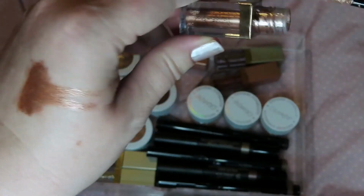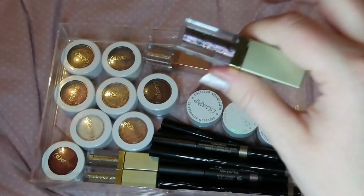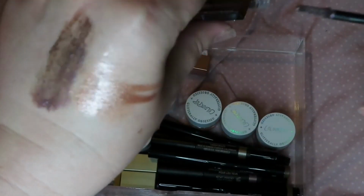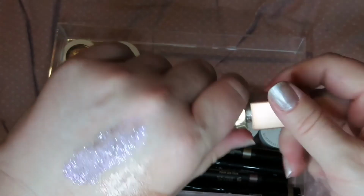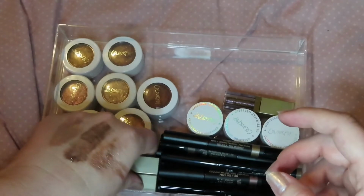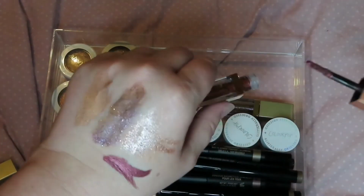Actually, it feels a little bit dry. Yeah, that's dried up, so that's a no. Let's try out the others just to make sure they're okay. So this was the one I had in my Shop My Stash. That one feels okay. This one's the shade Kitten. That feels much wetter than that one. Yeah, and that one's fine, so I'll take that one. Let's just try, oh, didn't try this one. Yeah, that's fine. That's really creamy and moussey.